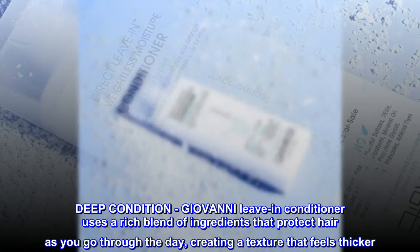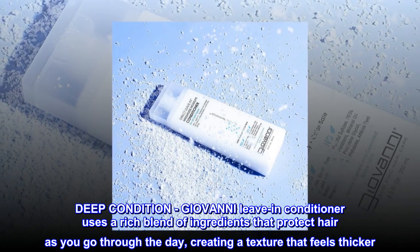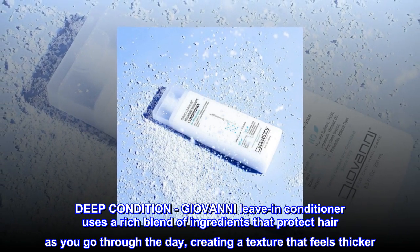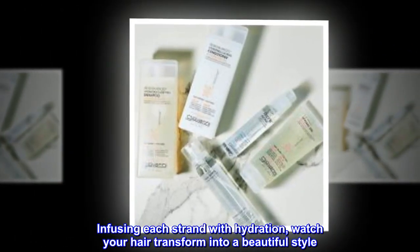Deep condition. GIOVANNI leave-in conditioner uses a rich blend of ingredients that protect hair as you go through the day, creating a texture that feels thicker. Infusing each strand with hydration, watch your hair transform into a beautiful style.